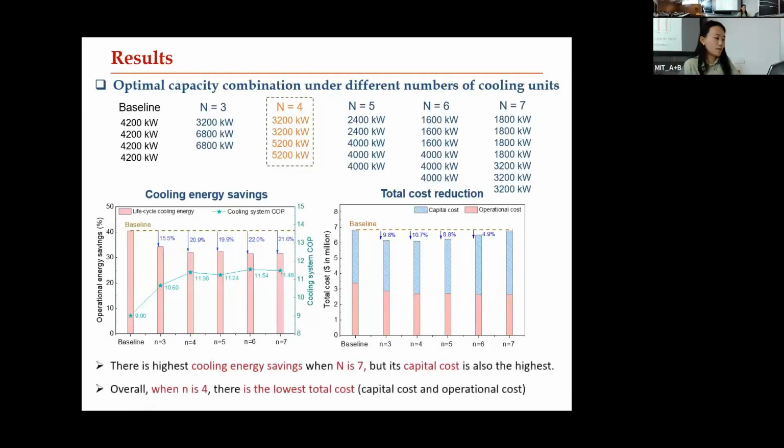And this slide shows the optimal capacity combination and the different number of cooling units. There is highest cooling energy savings when the number of cooling units is 7, but their capital cost is also the highest. Overall, when the number of cooling units is 4, there is the lowest total cost, including capital cost and operational cost.